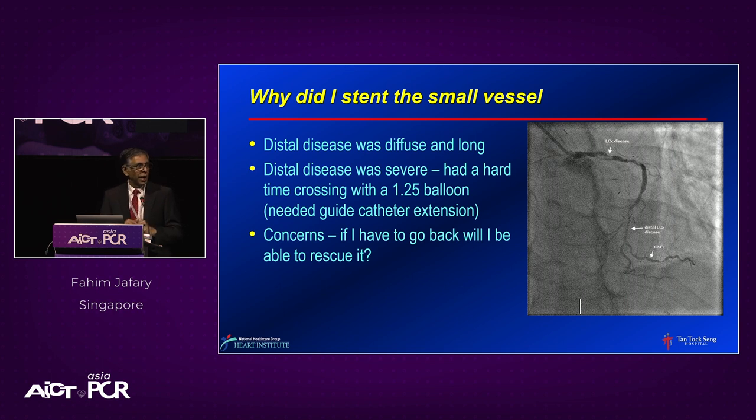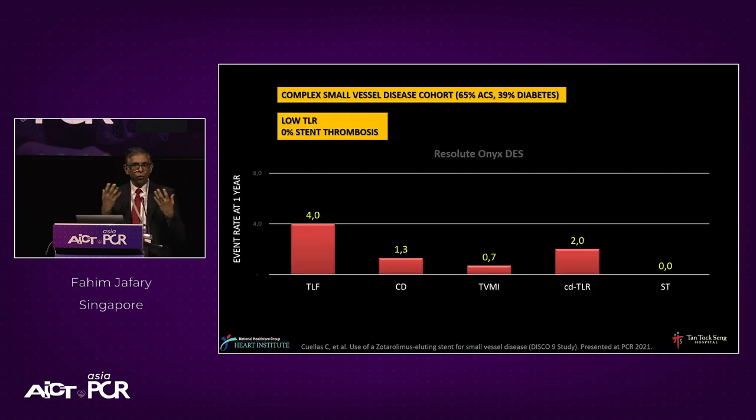The DCB didn't go, and surprisingly, credit to the stent, it went, so that was pretty good. The question then is, why not stent? There is not a lot of good high quality data out there, unfortunately. But the data does suggest that for small vessels, you can get fairly acceptable results with stenting. This is one piece of data presented relatively recently at EuroPCR, the DISCO 9 study, where when you look at TLR rates and stent thrombosis rates with small vessel stenting, they're actually not too bad.